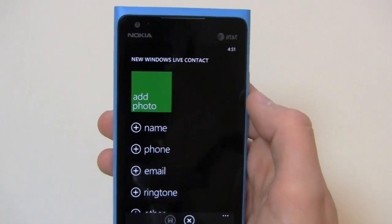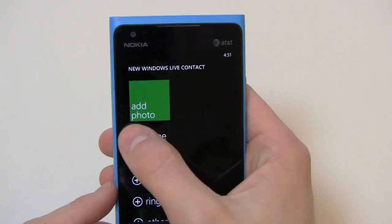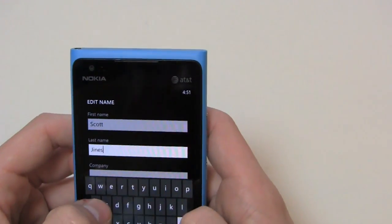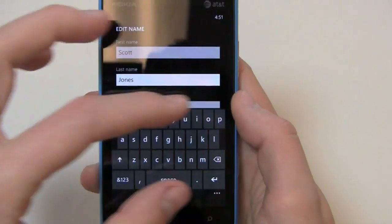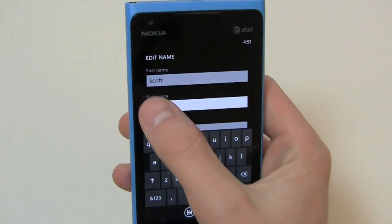So it's all about minimalism here, and it's actually, to me, more minimalistic than iOS. I can come in here and add the name. We'll call him Scott Jones. Scott Jones. And you can see the keyboard in use here. 4.3-inch display, and of course Windows Phone keyboard does a pretty decent job with autocorrect, and I'll show you some more features there as well.